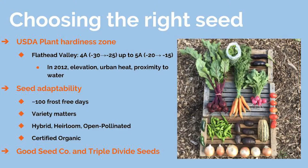Some local seed sources are the Good Seed Company and Triple Divide Seed. Robin's with the Good Seed Company here in the Valley, and Judy's part of the Triple Divide Seed Cooperative. They all sell seeds that are ideal for growing in this climate. They've been adapted for early emergence, and they're tough crops that are meant to grow well here.